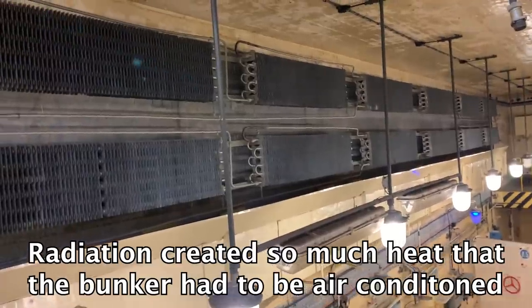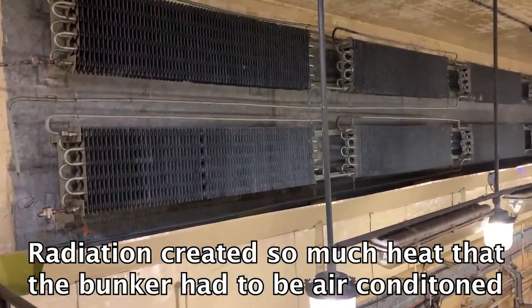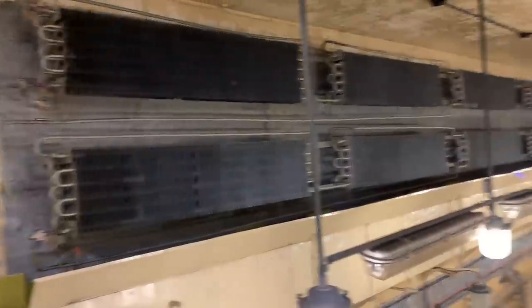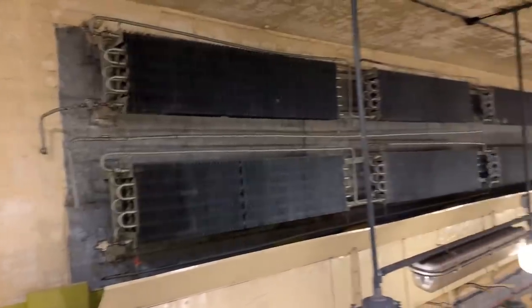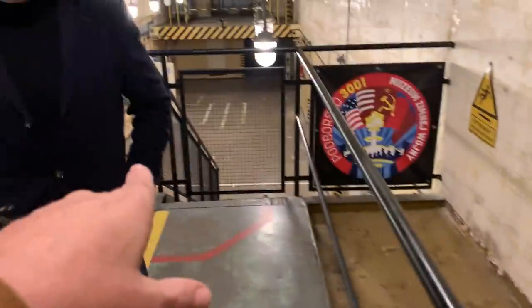That's the air conditioning coils right there. No, for cooling down the warheads because they were emitting some heat. Oh, wow. Yeah, the radiation. So that's for cooling down the warheads. But this is how they got in. They went down this ladder here. The staircase wasn't here. No. They went down the ladder through that little manhole.